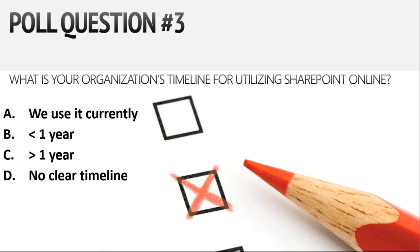The permissions should be the same, because you're syncing up your Active Directory and user profiles between the two. Especially when you're doing search, the permissions, the ACLs, as they say, are going to be uniform across the farm and Office 365. So I would go ahead and say that they would be the same.